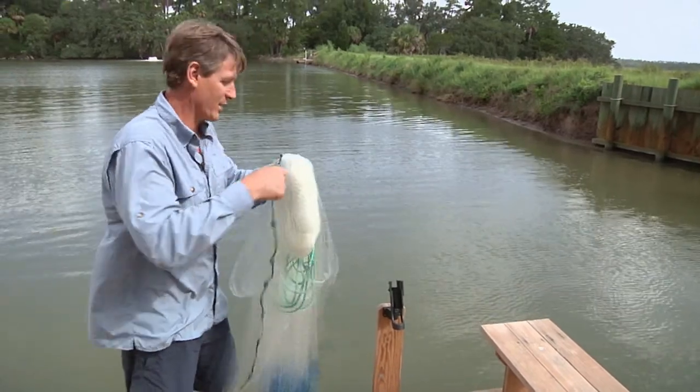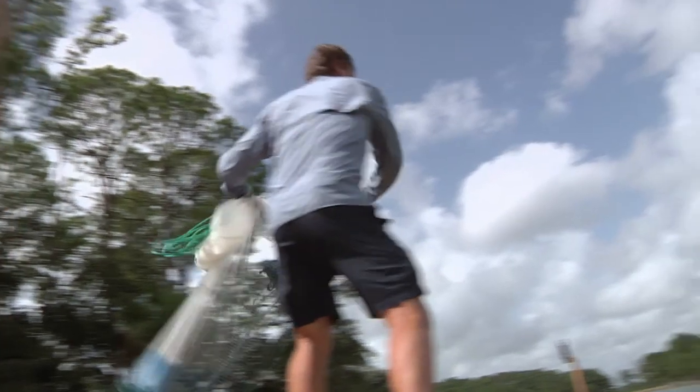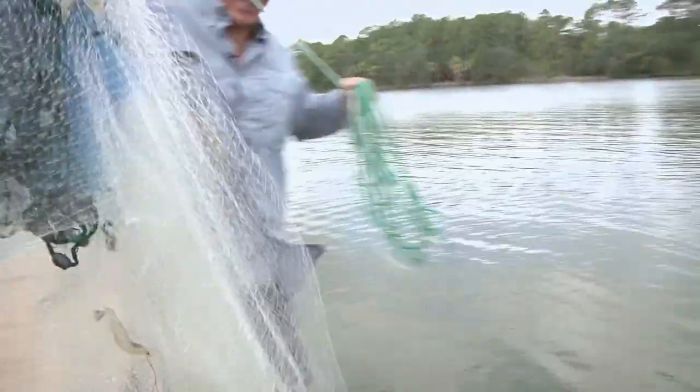All right, we're going to pitch this thing right out here and see what's here. That mostly opened up. Let it sink a little bit. Yeah, I feel something in it. There's lots in this net. Oh, look at that, so lots of shrimp. Okay, now we obviously don't want to deal with all these, so I'm going to shake several of these out, and we're going to push most of these back in the water.